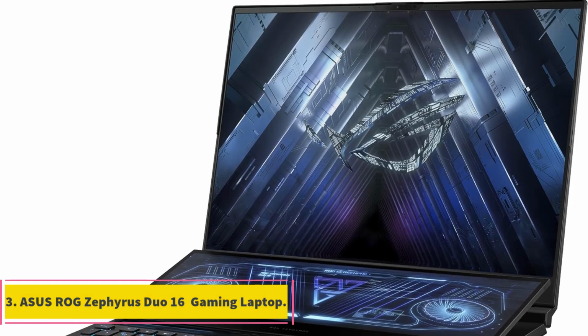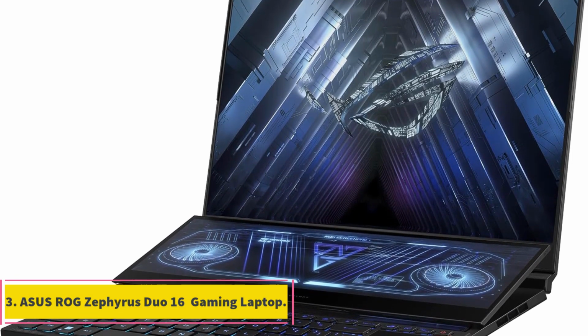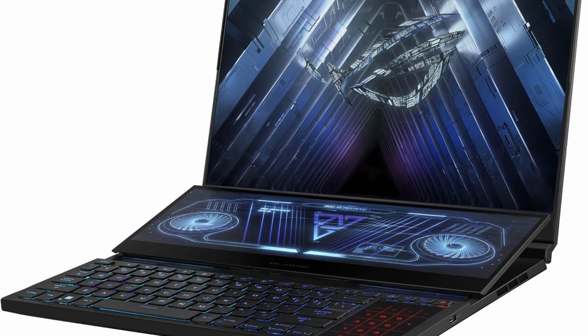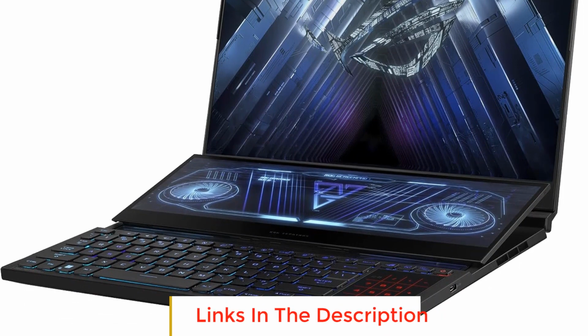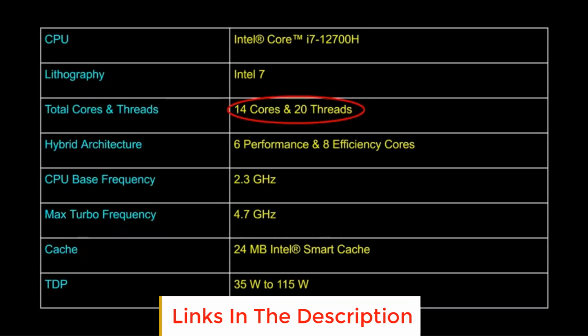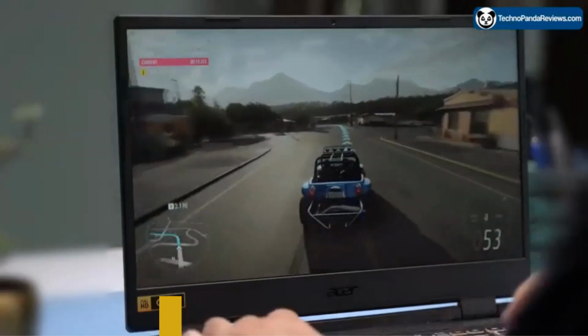Number 3. ASUS ROG Zephyrus Duo 16 Gaming Laptop. The ASUS ROG Zephyrus Duo 16 Gaming Laptop is a high-performance device designed for gamers and creators. Its impressive specifications provide an exceptional gaming experience. Let's explore its key features.